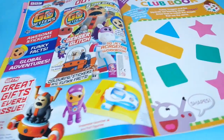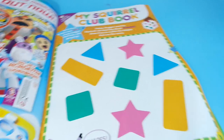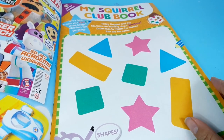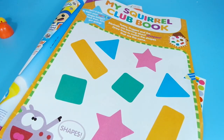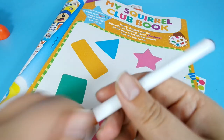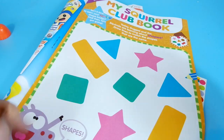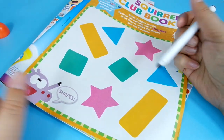It's really cool. Then there's this page here, My Squirrel Club Book. And what do we do here? It says, today Duggee and the Squirrels are learning about shapes, draw lines with shapes that match. Do you want to try this one? We have to match them. No, I'll give it a go. I have my pen ready. It's a brown pen today. So we've got, this is a rectangle here, this yellow one. So I'm going to match it to another rectangle.